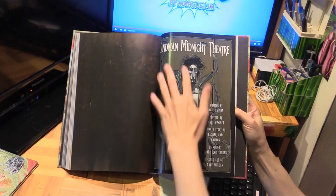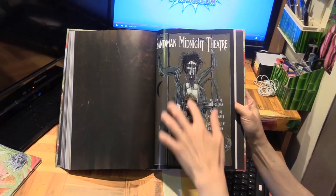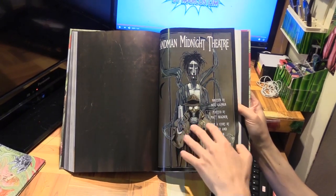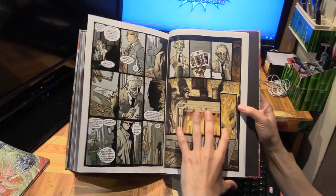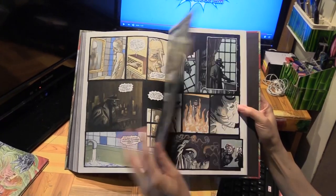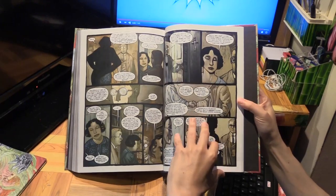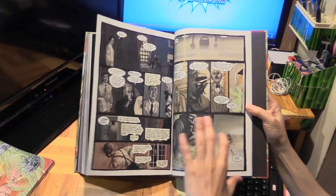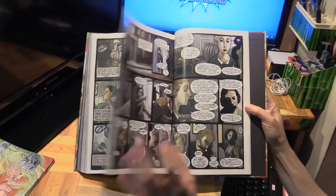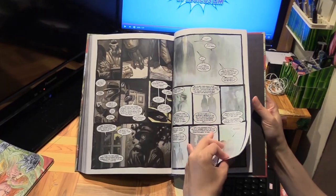Alright, so here's an issue from Sandman Midnight Theatre. It's the first encounter of Morpheus and the original Sandman, Wesley Dodds. Which is cool. I don't think I've ever read this. So yeah, it's good to have this collected here in deluxe edition.